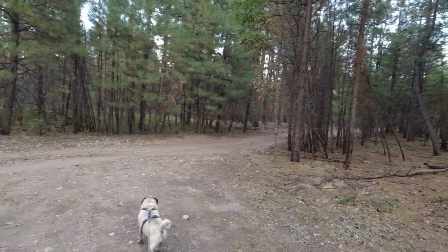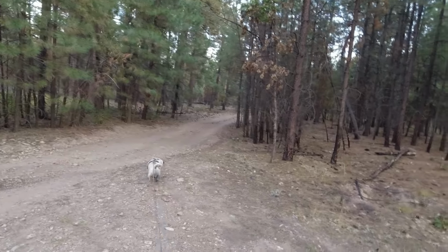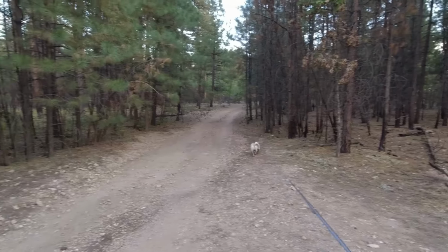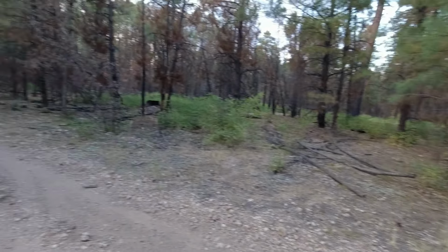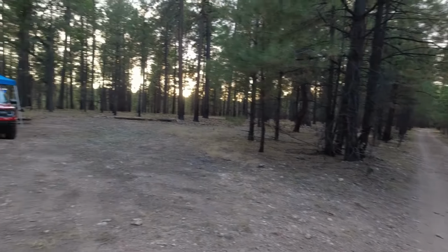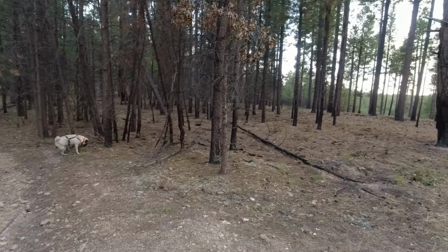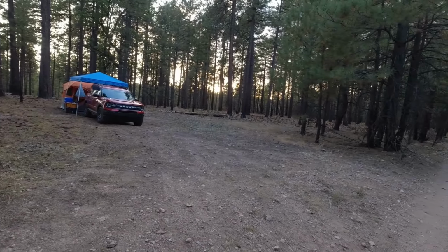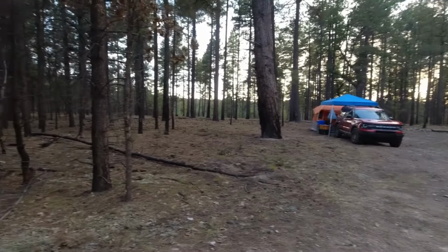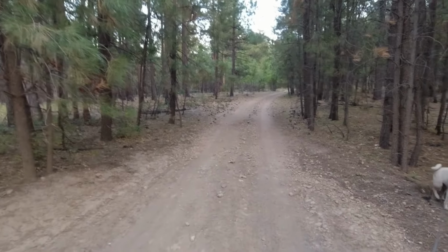This is that little road we came in on. I drove, that's going out to the main Forest Service road, and we drove down this way a little bit and ran out of room for camping. And this was the best spot. I think it's pretty good. And here we are. We'll take a little walk down this way.